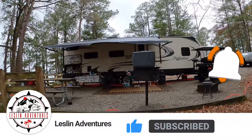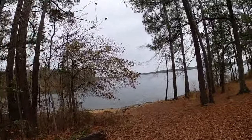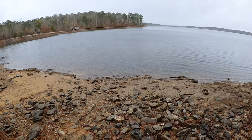This is our site here. Look at this. Beautiful. Look at this view that you get back here. That's Lake Juliette. Look at all the other sites. We got here yesterday, spent Christmas Eve relaxing with wine, and today we're just going to chill because tomorrow we have to get going to Nashville, Tennessee. But yeah, guys, very peaceful.